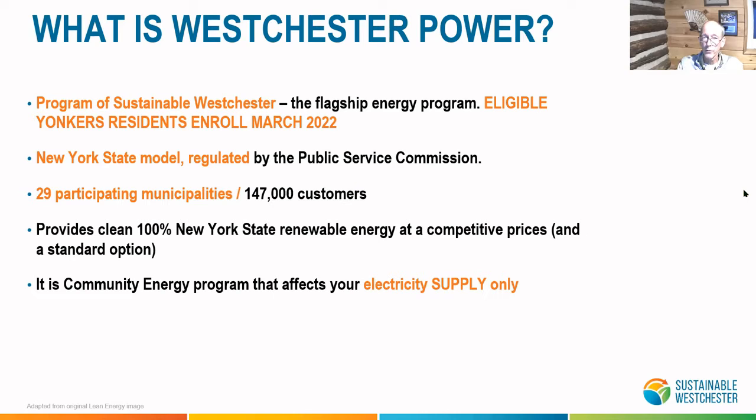And just for an overview of that, the program has been a long lead up to it. We just went through this opt-out period for the eligible customers, and anyone who didn't opt out and again, is in that small customer class that, say, wasn't already enrolled in an ESCO or was some other outside of the eligible customer list. They're going to roll in on their meter read dates in March, and then start being a part of the program. They'll see the program rates and the supplier on their bill in April.